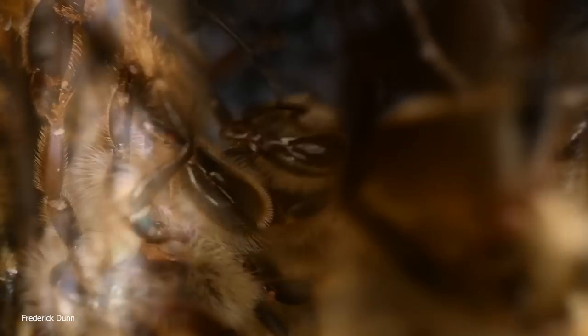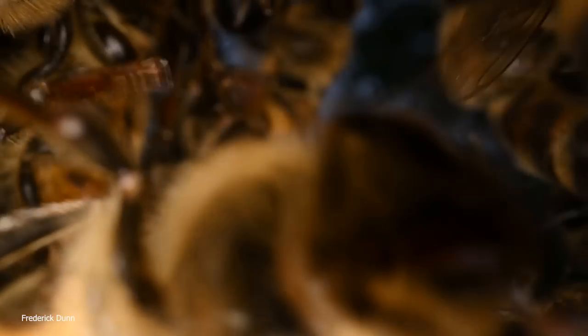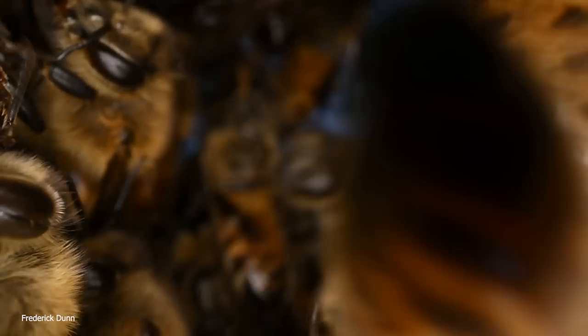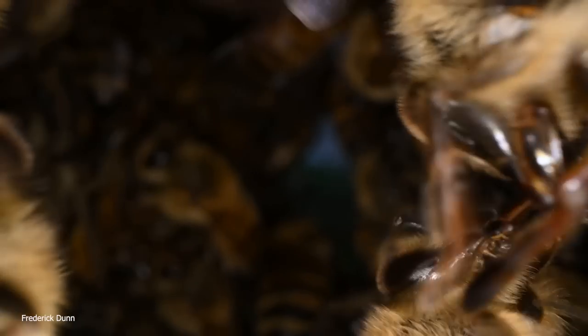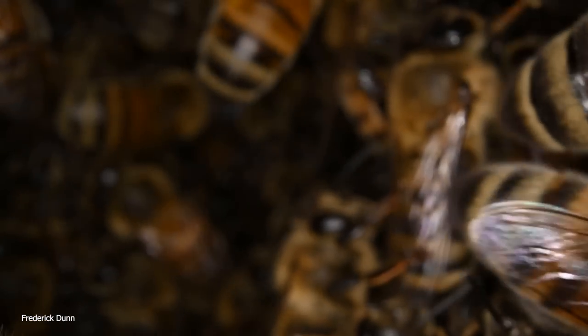And one of the most important things that people, of course, think about when it comes to honeybees is the fruits and vegetables and nuts and apples that are being pollinated by these bees. And it might interest you to know that they're not native to the United States, that they were brought in. They were brought in by people.